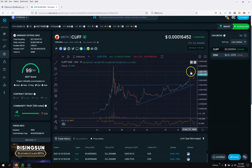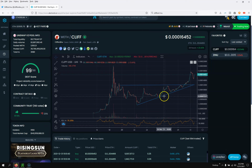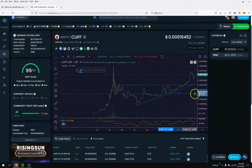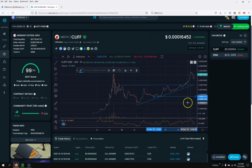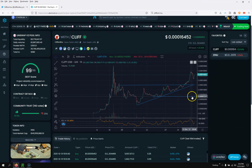Old resistance should become new support. If it does come down, it should hold this 12 level. If it doesn't, kind of watch out below. The next major level would be around the 70 or the 7 level, we'll call it. So we'll just draw it right about, or actually this guy right here is what I like better. So this would be a secondary support level. And then maybe it gets back up to that 12 from the 7 level.